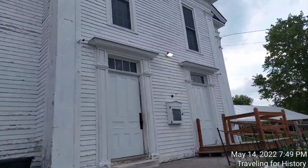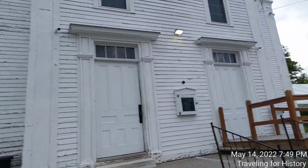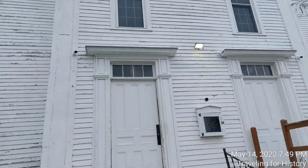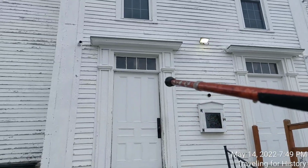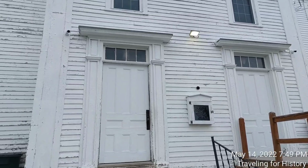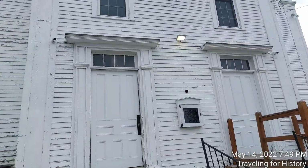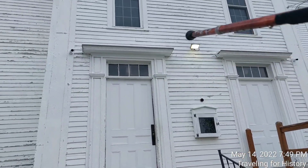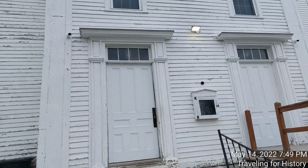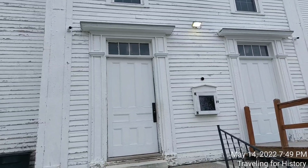Transom windows above the doors. I don't know if they opened. The transom windows didn't necessarily open, so I don't know if they opened at all. Transom window is this window right here. Same with that over there. And transom window is an early form of air conditioning, really. If you think about it like that, hot air rises, and as hot air rises, it would be sucked out the window, pulling cooler air down below. And that cycle would continue until the transom window was closed, or the door was closed.